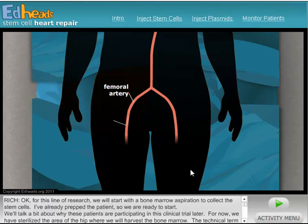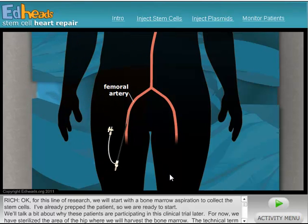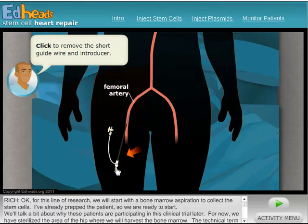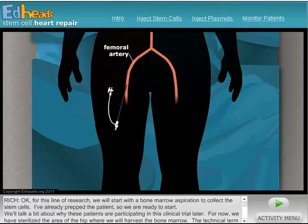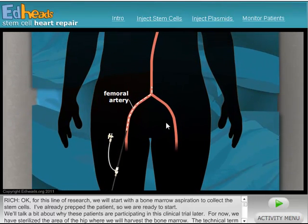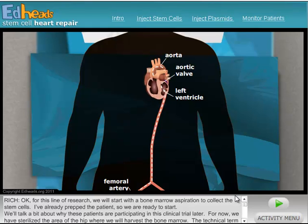Now put what is called an introducer and sheath in over the wire. The introducer is a thin plastic tube that helps get through the artery. The sheath has a one-way valve to prevent blood from coming out and through which we can put all our other catheters. Pull the short guide wire and the introducer out. The introducer will leave a sheath behind, which will hold the artery open for us. Insert the long guide wire. This is a thin wire that is about 100 centimeters long with a rounded end that will help us get the catheter up into the aorta, around the arch in the aorta, through the left atrium, through the aortic valve, and into the left ventricle without penetrating the arterial walls. Remember, this is an arterial system under pressure from the heart. If we penetrate the arterial wall, the patient could bleed to death internally.